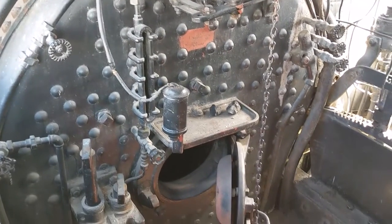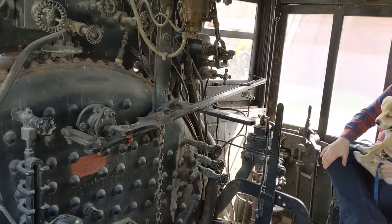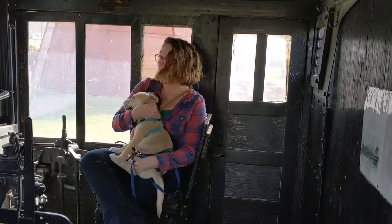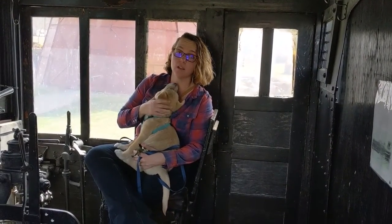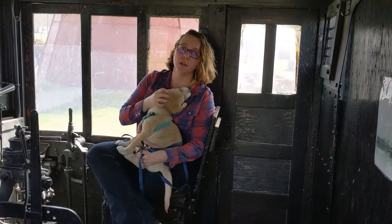If you didn't have enough water in here, you could actually melt the inside of the boiler and it would explode. So obviously that would be something that we wouldn't want to happen. So those are the basics of the inside of the locomotive. And I'll show you some diagrams when I get a chance to bring out the pictures.